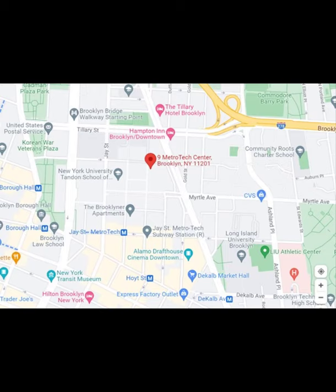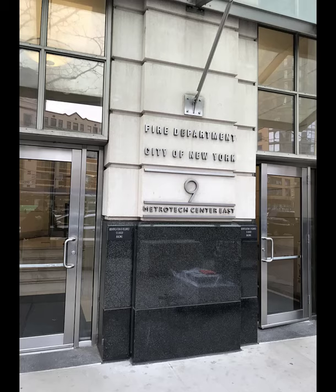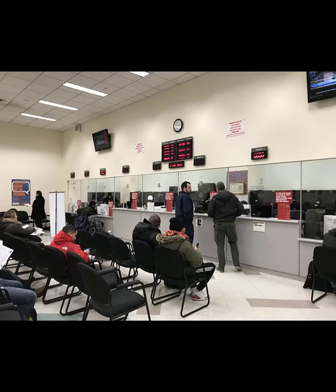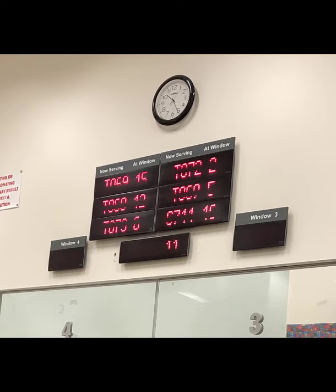You will need to go to 9 Metro Tech in Brooklyn, New York to take this exam. Very easily accessible to any train to Jay Street Metro Tech. When you arrive, you will have to check in and let them know what exam you are taking. You'll be issued a ticket and you must look at the board for them to call your number. The ticket system is easy to follow, but you must pay attention to detail until they call your number.